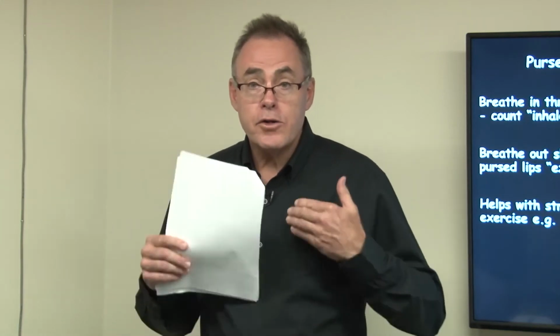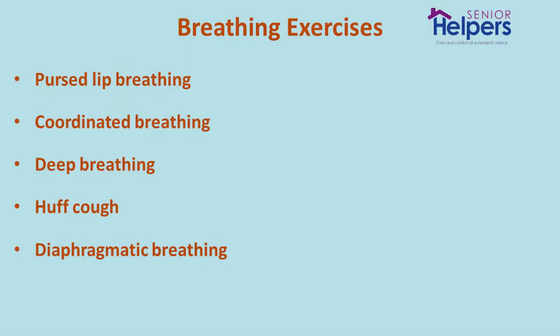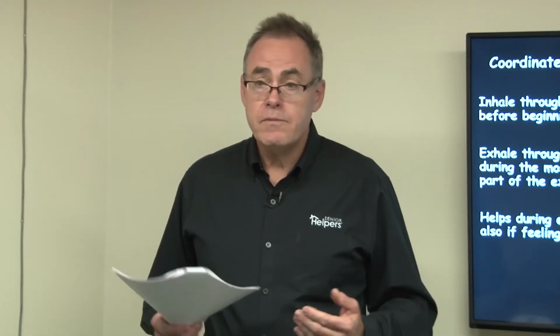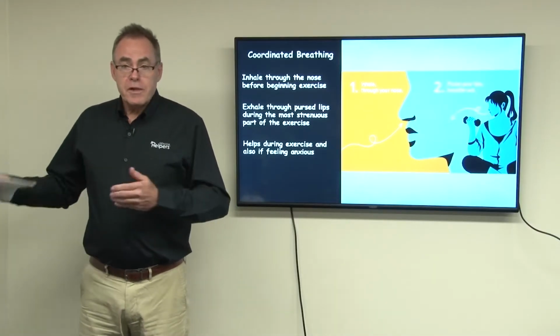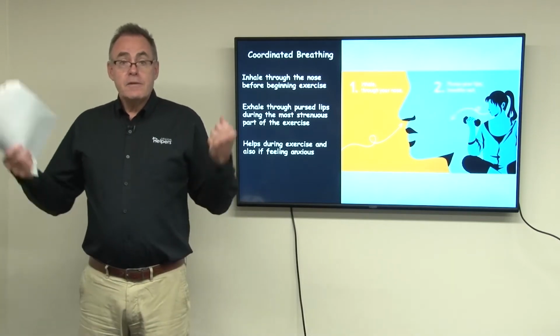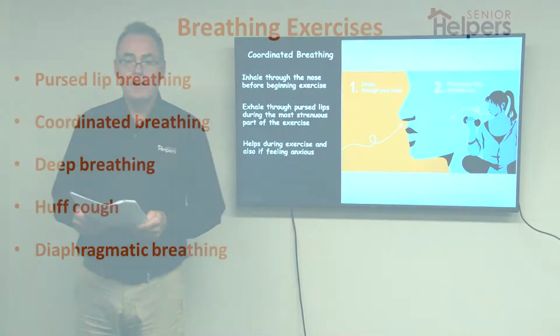What that does is control how fast you're exhaling, and it gives the person a better sense that they're in control of their breathing. The next one, coordinated breathing, is similar, but it's often accompanied with their exercising or when they're doing a particular activity. People tend to naturally do this when they're maybe in the gym, when they're lifting weights. They'll tend to inhale and then exhale when they're doing a particular activity.